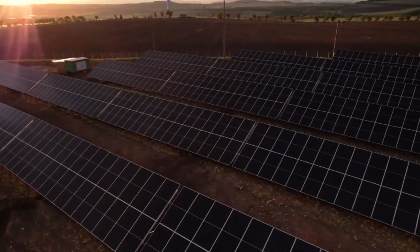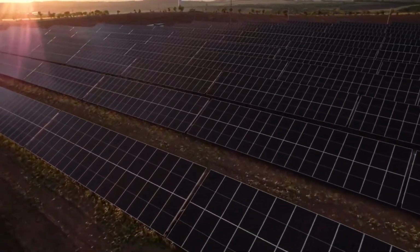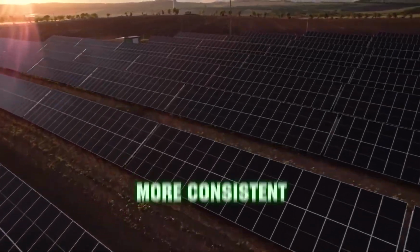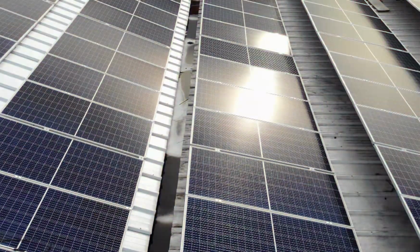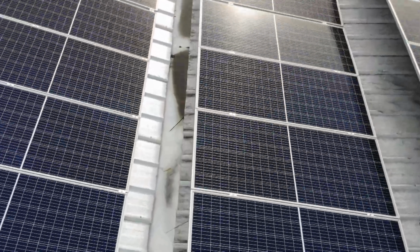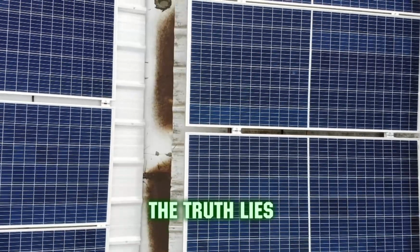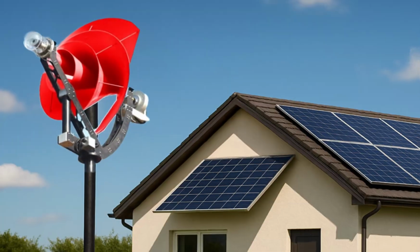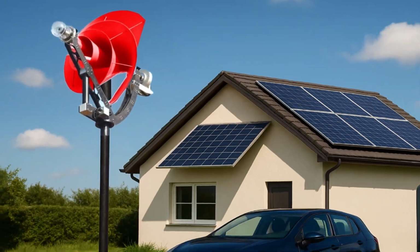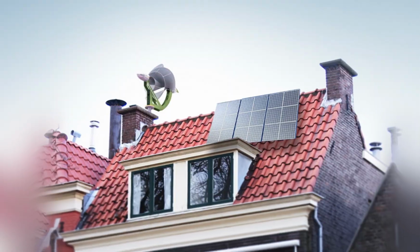When comparing wind turbines to solar panels for home use, solar panels typically come out ahead. Solar panels provide more consistent energy output and are usually more cost-effective for homeowners. They require less maintenance and have a longer track record of reliability. As always, the truth lies somewhere in between. If you have the financial ability, buying both a PV panel and a wind turbine will 100% provide you with a complete off-grid solution.